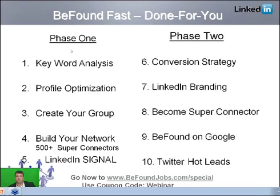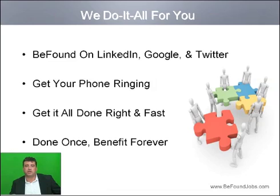And we do your Google SEO for you. We guarantee to get you to the top of Google for your keywords. And we set up that Twitter automation for you, your social software, and we tweet out about you so you can be found on Twitter. We do it all for you so that you can be found on LinkedIn, Google, and Twitter, so that you get your phone ringing. You get it all done right. In 1 week's time, we'll be done with all of this. Rather than you trying to do it on your own and having it take you weeks to get it done and having that cost you weeks being out of work, we get it all done right and done fast.